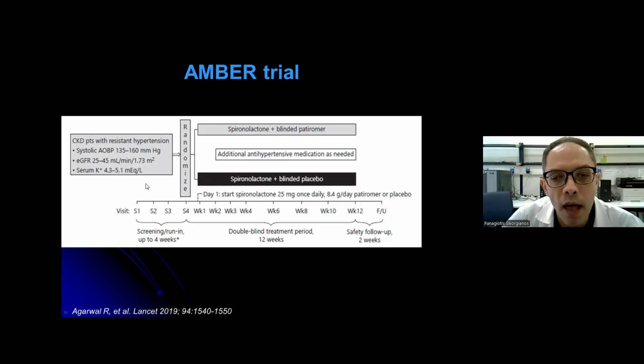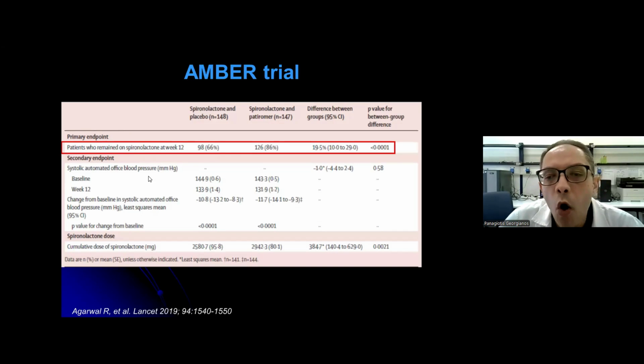295 patients with uncontrolled resistant hypertension and stage 3b or stage 4 CKD were randomly assigned to receive double-blind treatment either with placebo or with the potassium binder patiromer. All these patients received open-label add-on treatment with spironolactone at an initial dose of 25 milligrams per day and their baseline blood pressure-lowering medications. Over 12 weeks of follow-up, as compared with placebo, the potassium binder patiromer mitigated the risk of hyperkalemia and enabled 20% more patients to tolerate and maintain on spironolactone treatment.